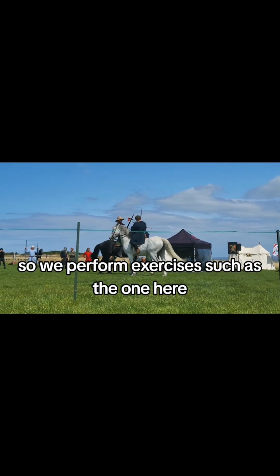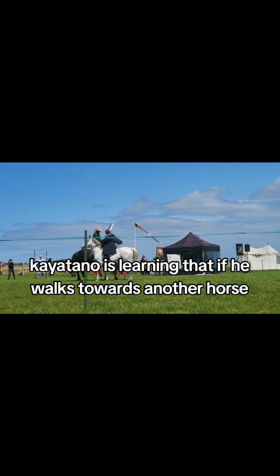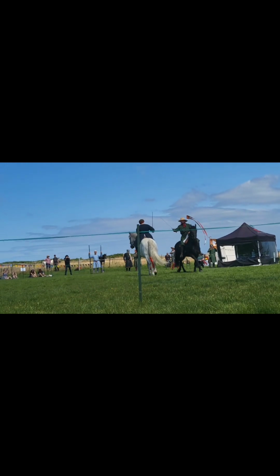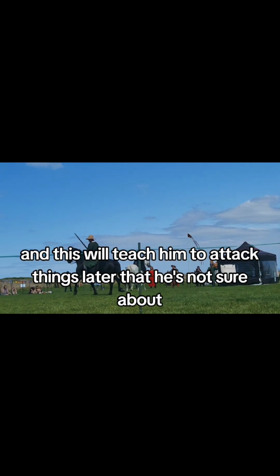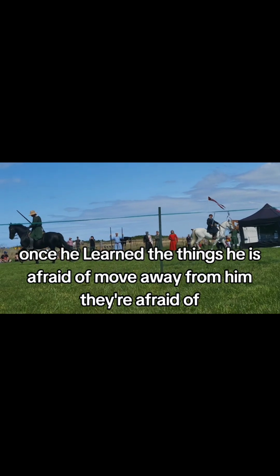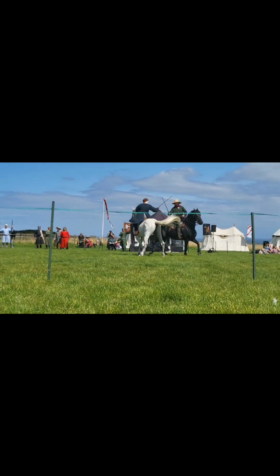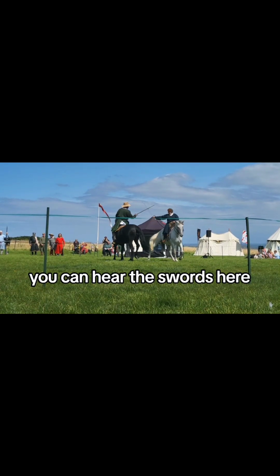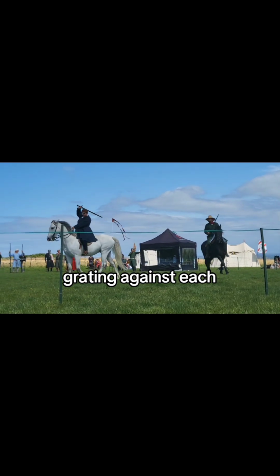So we perform exercises such as the one here to increase confidence. Cayetano is learning that if he walks towards another horse, it may yield to him. And this will teach him to attack things later that he's not sure about. Once he's learned that things he is afraid of move away from him, we also have to acclimatise him to the noises of the battlefield. You can hear the swords here, they're clanging against each other, grating against each other.